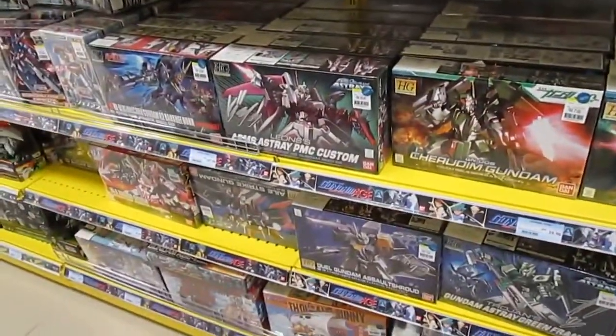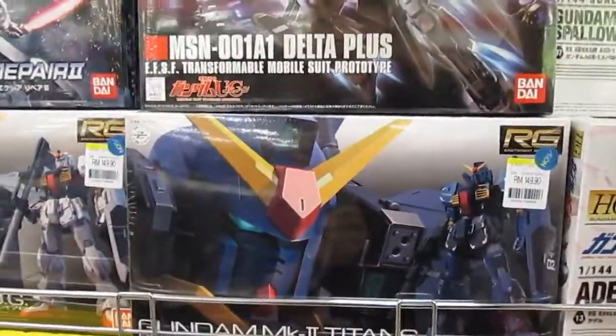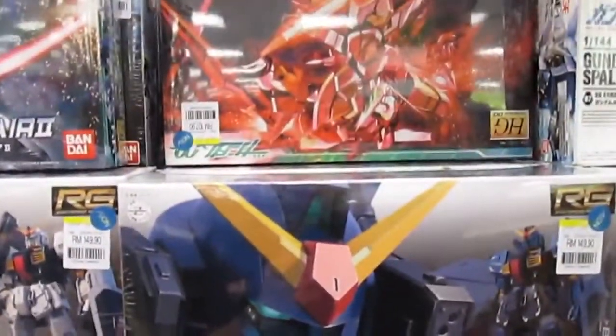Virtue. Where's Virtue? Virtue is not here. So, well, this one is only this unit. I think I'll just put it somewhere around here just to arrange it nicely next to the nice Shin Matsunaga Zaku.